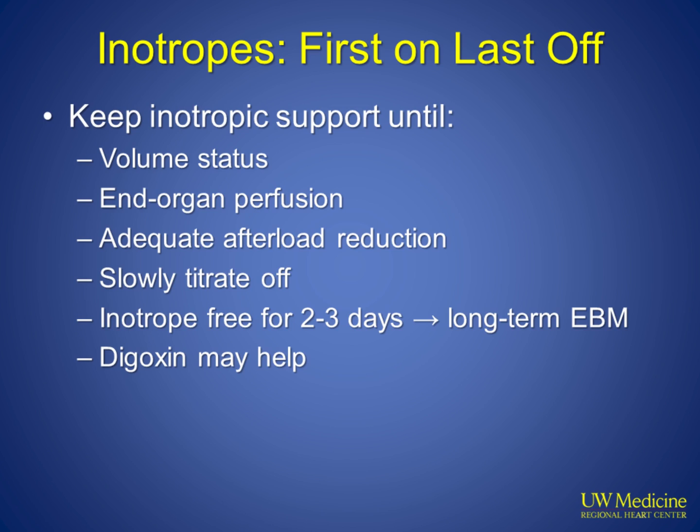Why do you think that? Because in the studies it has been shown to reduce readmissions, right? Yeah. That's about the only thing it's shown. It won't improve mortality or anything.